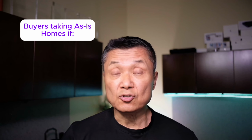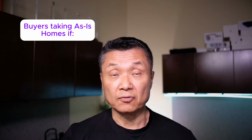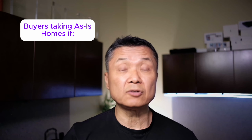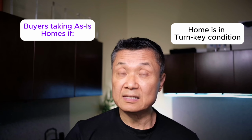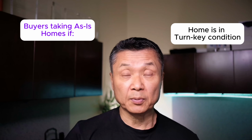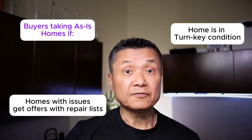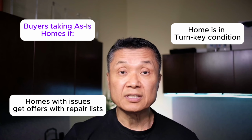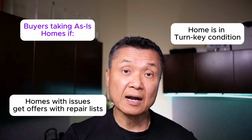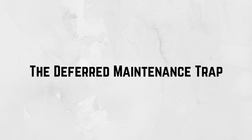The homes that used to sell as is for top dollar are now sitting on the market for 60, 90, or even 120 days. Meanwhile, the move-in ready home in the same neighborhood is getting multiple offers and selling for maybe 5 to 10% over asking price. The difference isn't location, it's condition. And if your home falls into the bottom 75% of comparable properties, you're essentially handing money over to your future buyer. Now, I get it.